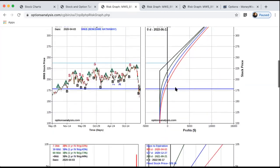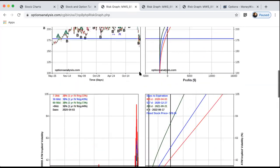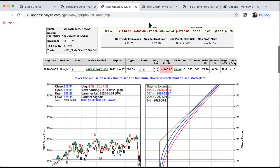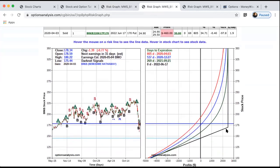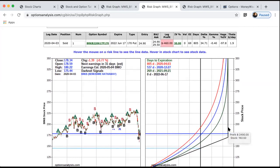And moreover, when the implied volatility is so elevated, buying an option outright may not be the smartest thing to do, because when I'm buying an option, I'm also exposing myself to a drop in implied volatility. So what if I sell an option, and instead of buying the call, what if I sell a contract of 170 strike put? Effectively, this will position me to buy Berkshire Hathaway if it trades below 170 at the time of expiry, which is like 2 years away.